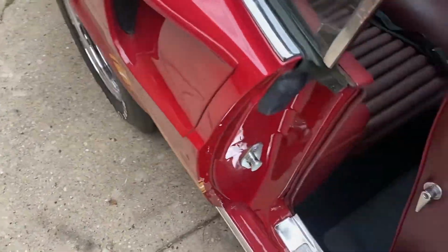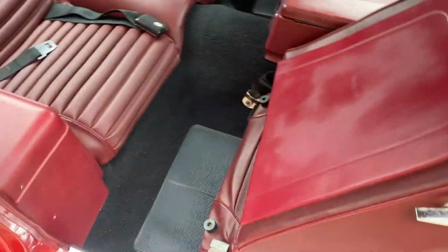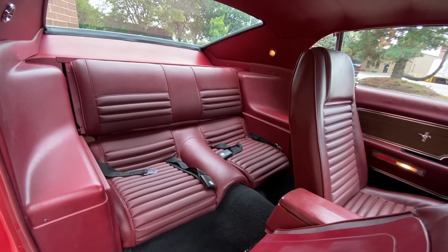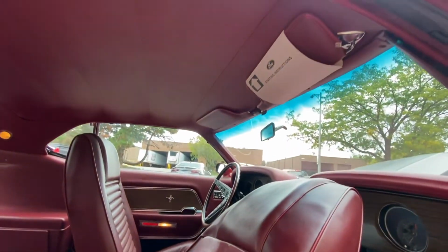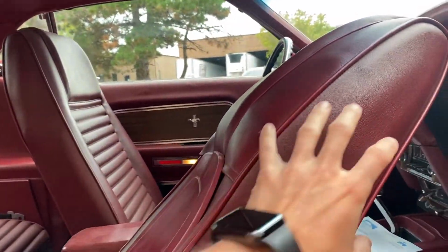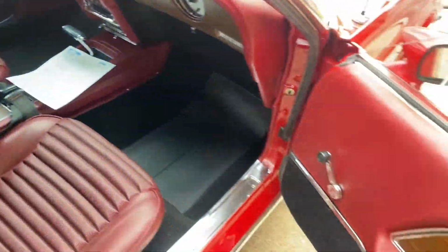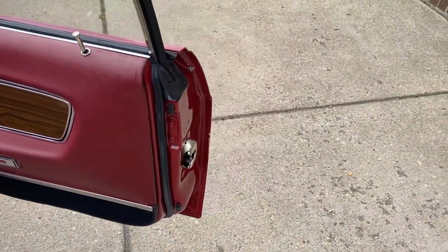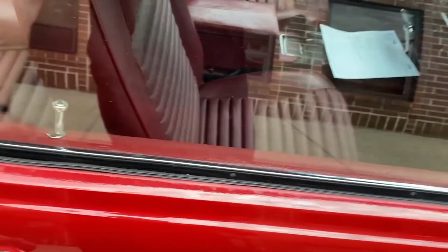69 Mach 1 428 Cobra Jet, finished in factory correct candy apple red with red knit interior, if you want to call it that. C6 automatic, power steering, power front disc brakes. Was sold at Barrett Jackson in 2014. It was a Concourse restoration done 2.5 years prior to that. So we'll just finish this out, and then we'll fire it up, and then we'll drive it.